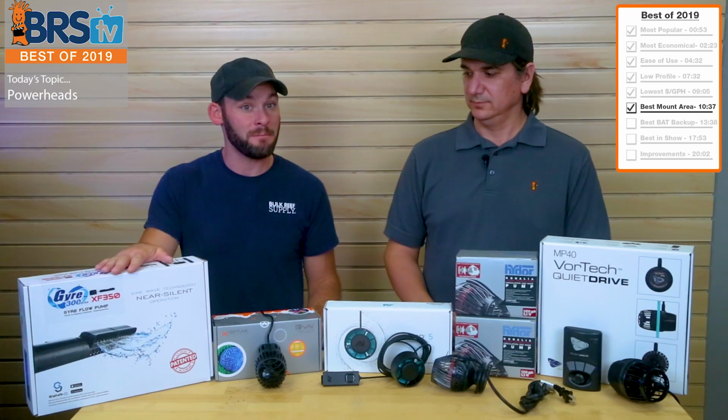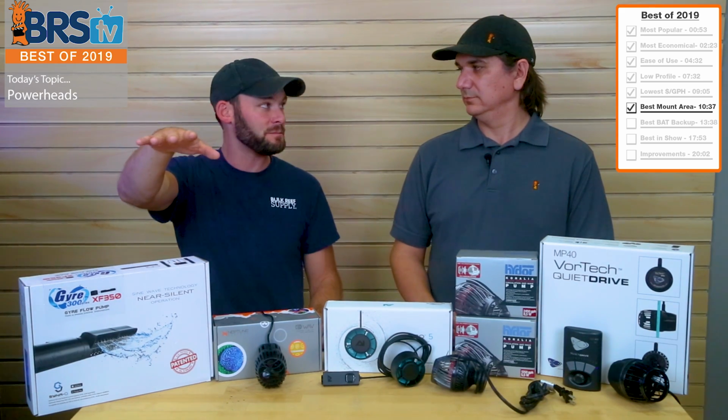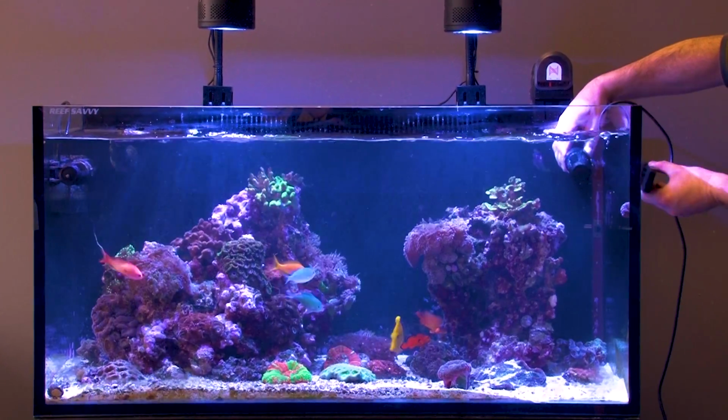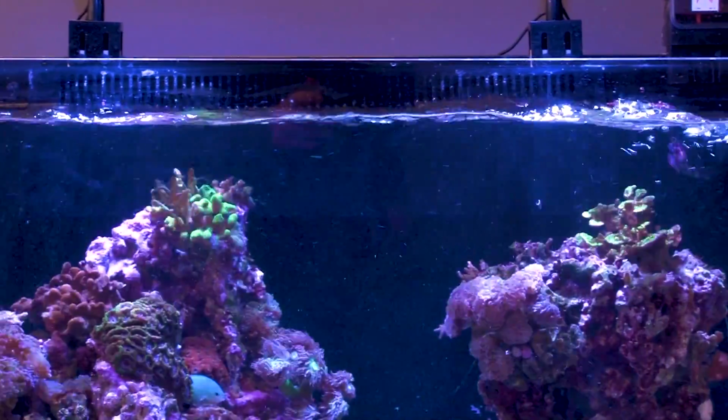This is the option that we can mount up high and then shoot water over the top of them, so we're not tearing up tissue and all this direct flow. And then it definitely works for a 4-foot tank. Yeah, it just, again, shoots that sheet of water right across, doesn't suck in all of those vortexes.